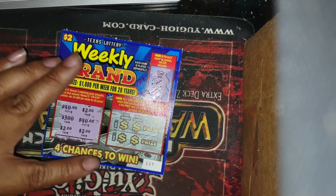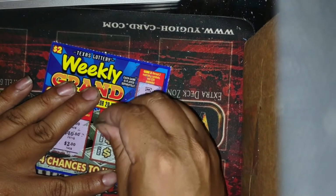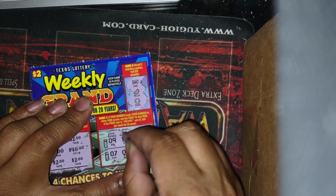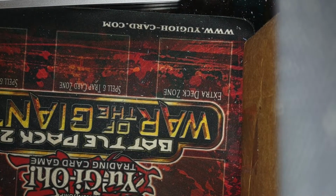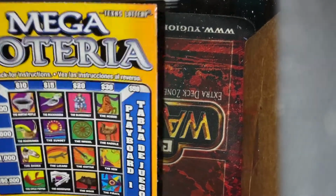2, 4, 6, 8. So I spent $10, and we got four back so far. See if we can win on this other one. A 9 or 7. That's a 10 and a 9. So no, but we did win $2 back. So that's good. So next I will do the $10 Mega Loteria.